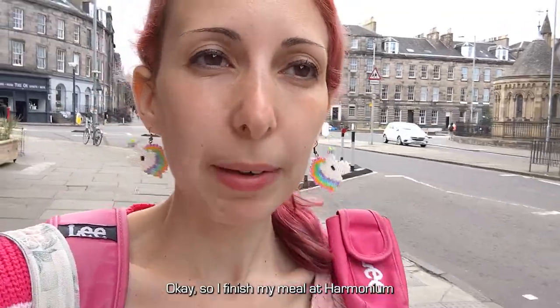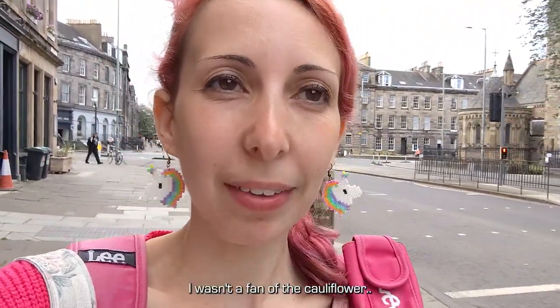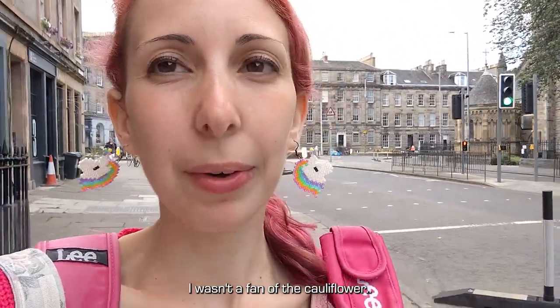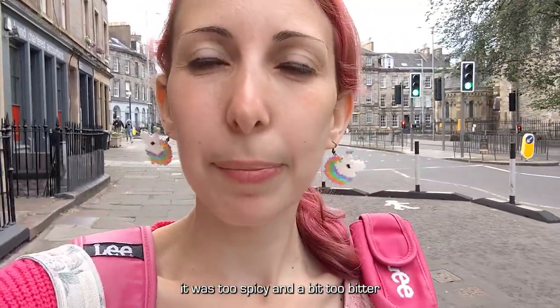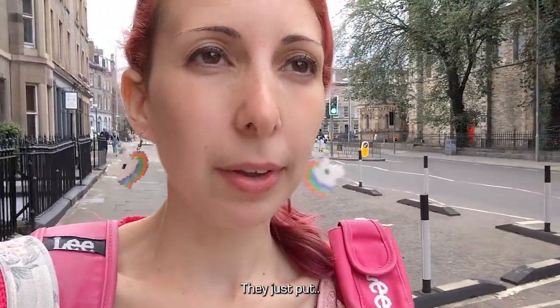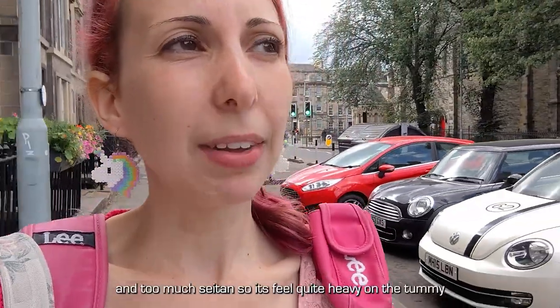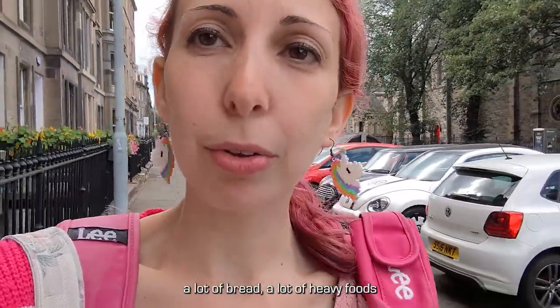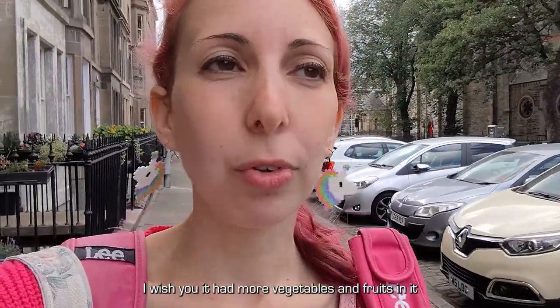Okay, so I finished my meal at Harmonium, I think that's the name. It was alright, I wasn't a fan of the barbecue cauliflower. It was too spicy and a bit too bitter. I think too much paprika. Yeah, I feel like most of the British food I eat is too heavy. They just put, you know, not enough vegetables and too much seitan, so it feels quite heavy on the tummy. A lot of bread, a lot of heavy foods. I wish it had more vegetables and fruits in it.